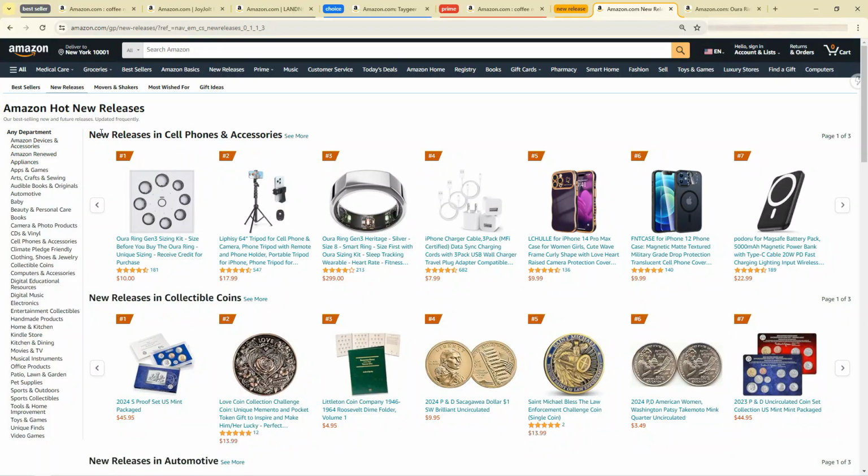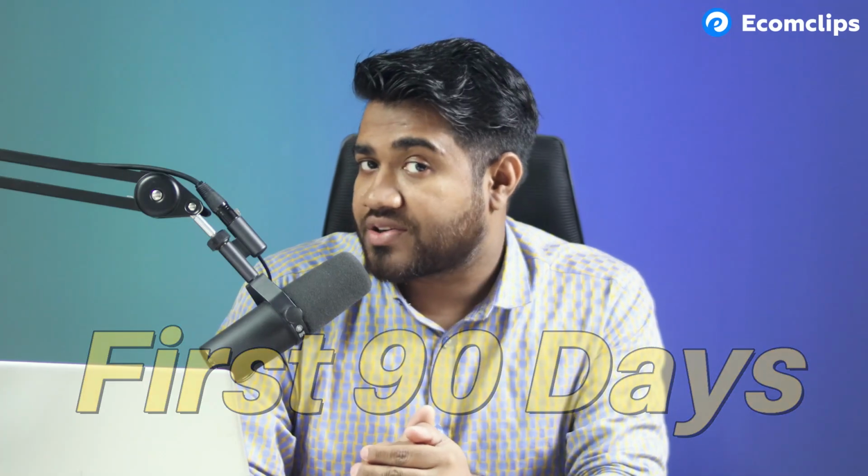There is another interesting badge that I would like to talk about, and that is the new release badge. What I like about the new release badge is that it is comparatively easy to get. You can get the badge by following some steps and rules, and having the badge can lead you to get the bestseller or Amazon Choice badge eventually. These badges are for the new product listings that sell quickly in the first few days after they're listed. You can have the Amazon new release badge for the first 90 days after you start selling your product.